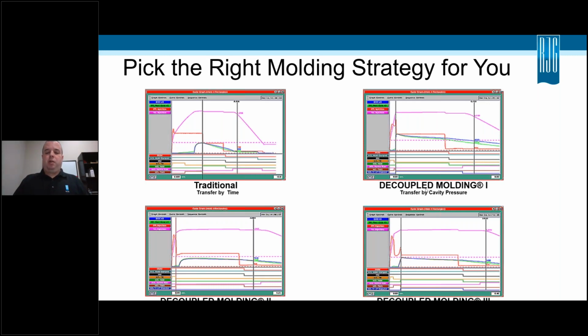Decoupled molding 1, you might have heard about that in the field as well. We didn't build these in order or anything. This wasn't the first way we determined how to do molding or anything. Those are just the names we call them. Decoupled molding 1 is actually very similar to decoupled molding 3, but it's made for more thin wall cavity stuff, super thin wall stuff.